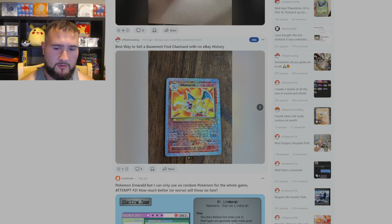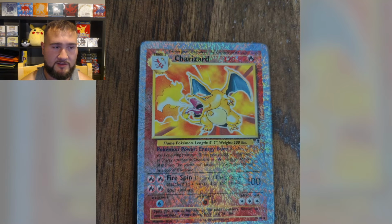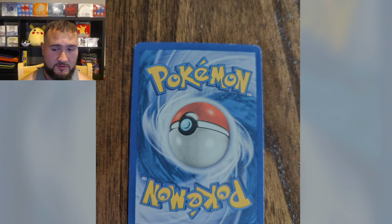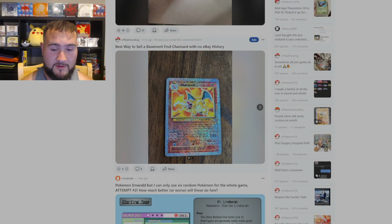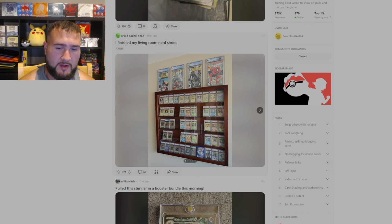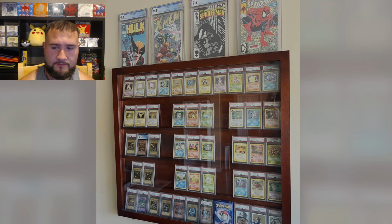Best way to sell a basement find Charizard with no eBay history. Dang, that's actually crazy if they're telling the truth. Finding a Legendary Collection Charizard in the basement. I'd grade that personally. I'd grade everything. Finally finished my living room nerd shrine. Yeah, this is pretty cool. You got a display case with the comics. Don't know much about comics, but looks like he's got some Yu-Gi-Oh in there, some baseball.